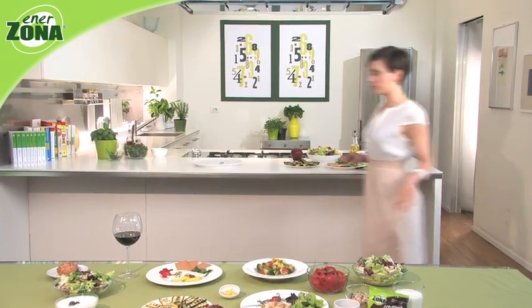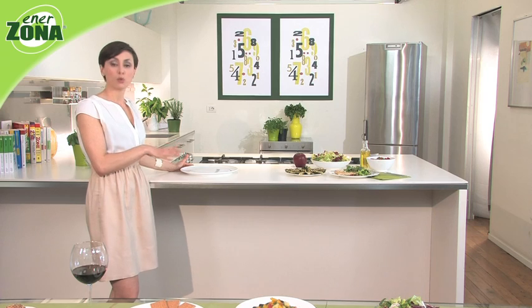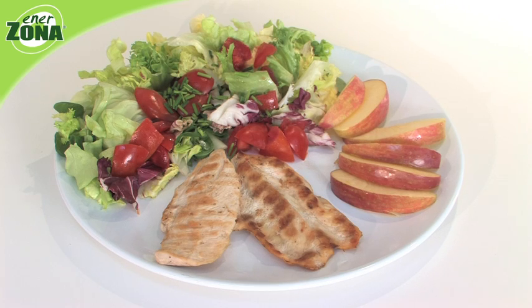Now let me show you something else that will help you have a better understanding of the Zone diet. First, I will put my entire lunch on this large plate. See? Then I will divide it into 3 parts. One is made up of lean proteins, such as chicken or fish. The other 2 are vegetables and fruit, the good carbs.